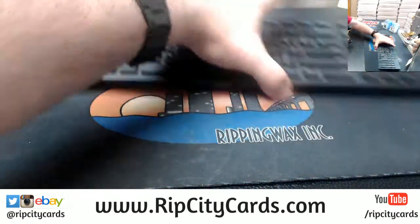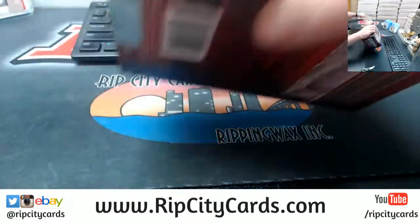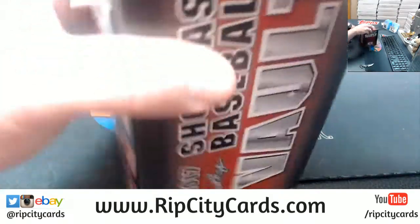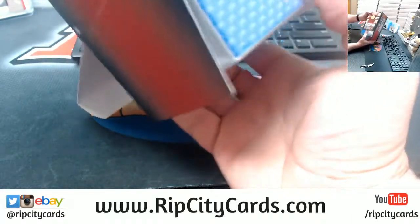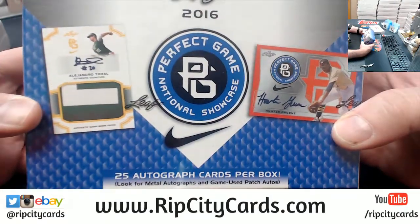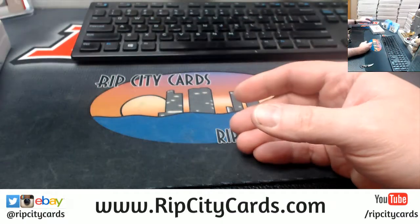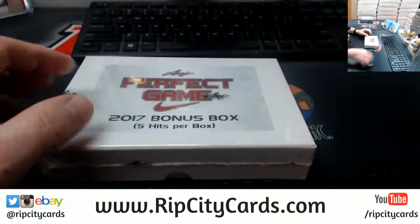Come this way. I want to open the rest of the coins just to find gold, personally. So we've got another 2016 box with the 25 autograph cards per box. And here is our Leaf Perfect Game 2017 bonus box.